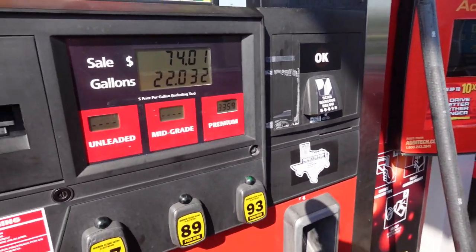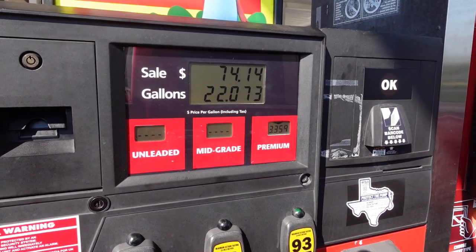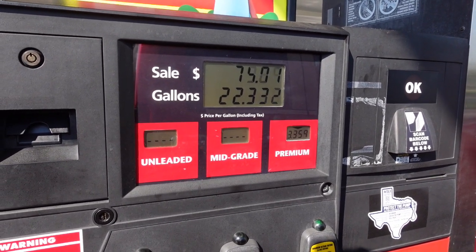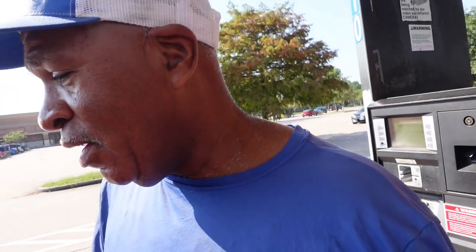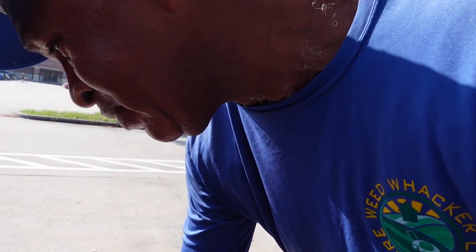I think it'll take a little bit more here. Let's see if it'll go a little bit more. Yeah, the numbers are still going up. All right, 74, 75. So I got $75 in the truck. So now I'm finna put some more of this fuel into my gas can right here.